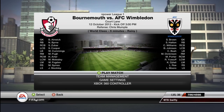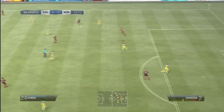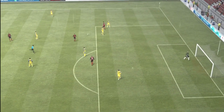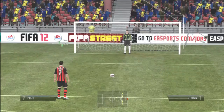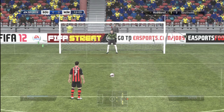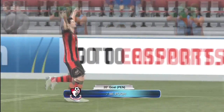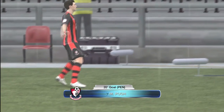So we start off with the game against Bournemouth, and in the 17th minute they came forward. Symes got the ball, and it was a poor challenge by Brett Johnson, and they did get a penalty. It was a fair enough penalty. I mean, it missed the ball, took out the man, and I can't really argue with that. So Mark Pugh stepped up and put it into the back of the net, and Bournemouth were 1-0 up after 20 minutes.